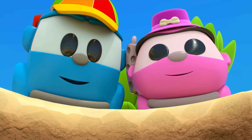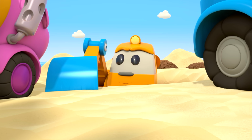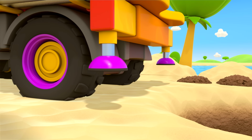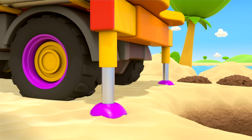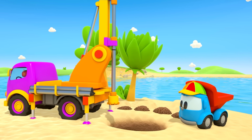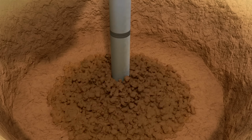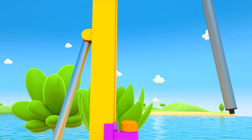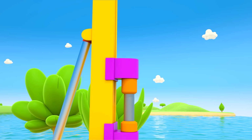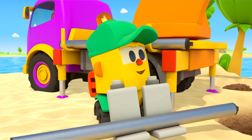Scoop, come on out. Well done, you. Now it's time to use the drill. The truck's driven up to the hole and has put out its props. The drilling apparatus goes down. The pipe keeps getting longer and longer. How is it? Does it still need time? We will see now.